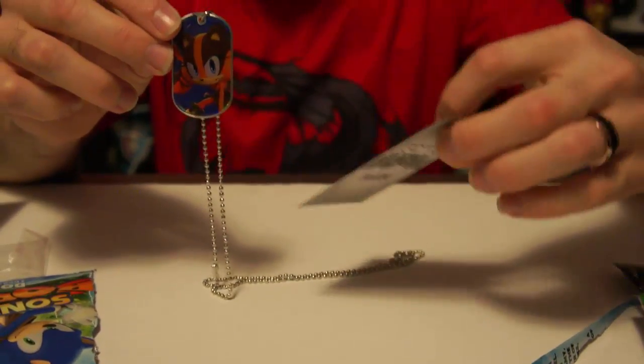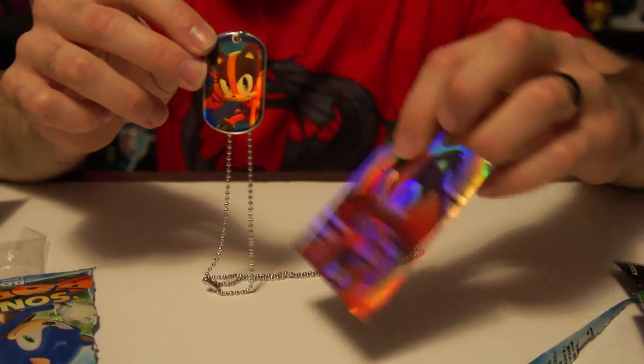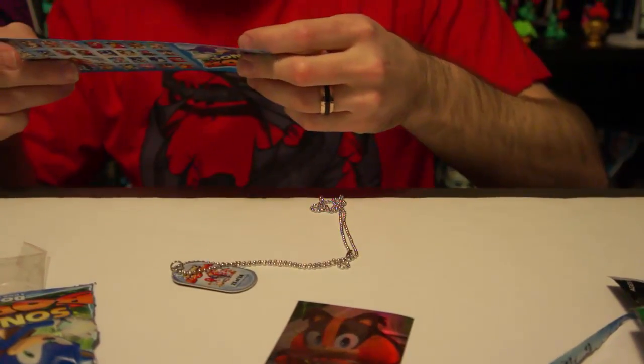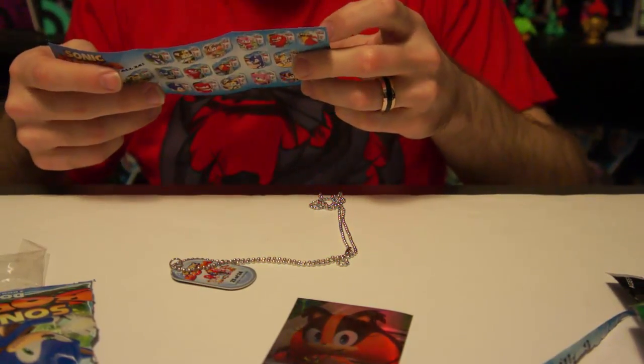Is she a fox or what kind of animal is she? Or is she just like Sonic? Is she a hedgehog? No, she's not a hedgehog. She looks like she's something else. But it doesn't say her name anywhere, so I'm not exactly sure. She's probably like a newer character, so I'm not really familiar with it. Hmm. But she's cute though. No, she's cute. I like her.